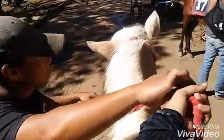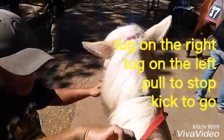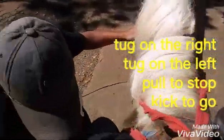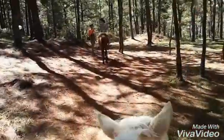Okay, we're getting instructions. This is for the right side. This is for the left side. To make it stop, you just pull it back. To make it walk, just kick for now. Pull to make it walk. Attaboy, Snow Bear.